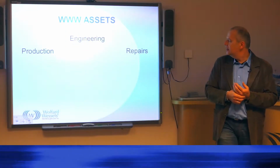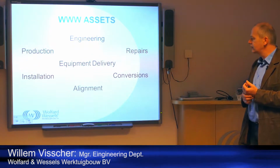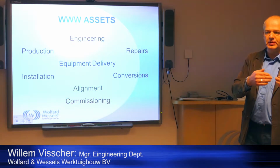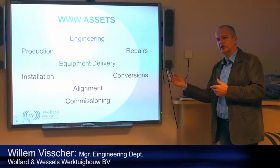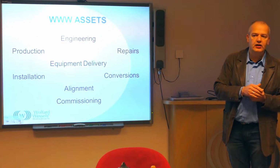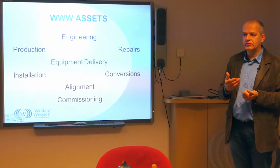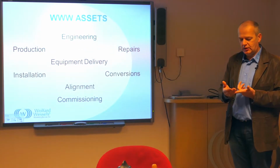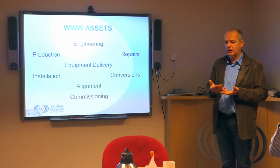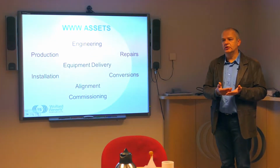What do we do at WWW? For the mechanical part of a vessel, we can do it from a written specification up till something sails away. So we do the diagrams, we can do the classification for the diagrams, purchasing the equipment, we do the engineering 3D, we make the pipes, we deliver pumps, valves, we install it and commission it.